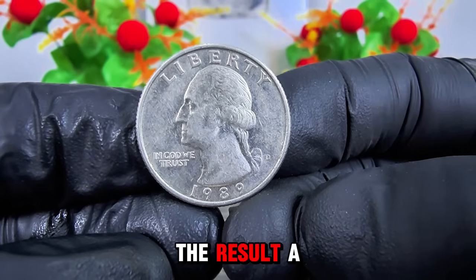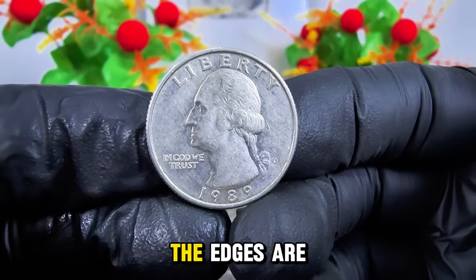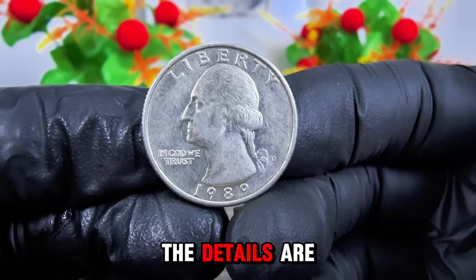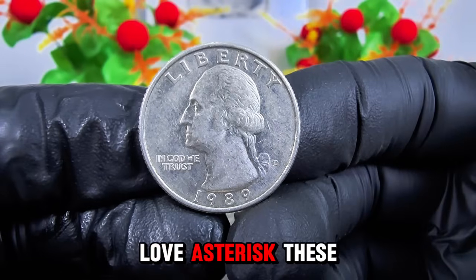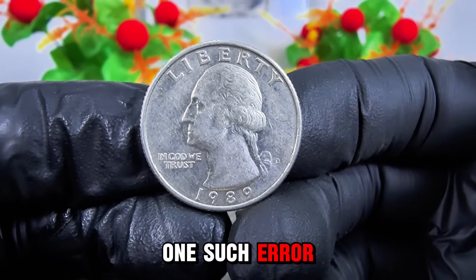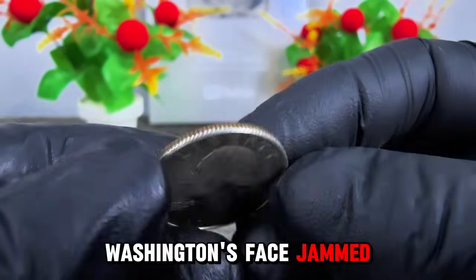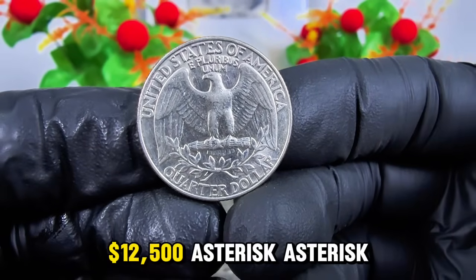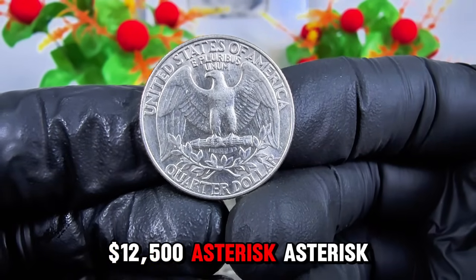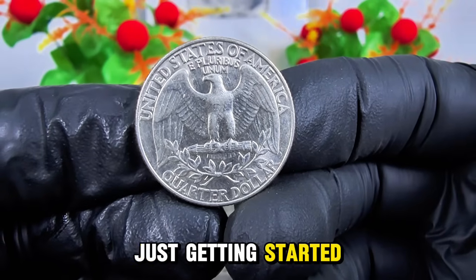The result, a quarter design squeezed onto a much smaller copper coin. The edges are clipped, the details are squashed, and yet collectors love these. One such error coin, clearly showing Liberty and part of Washington's face jammed into the tiny surface, sold for $12,500 at auction. Beware, just getting started.